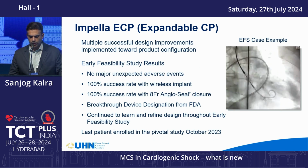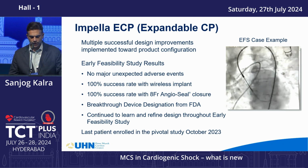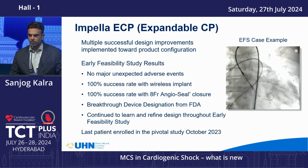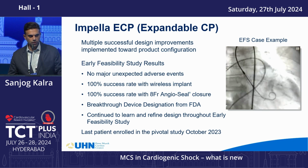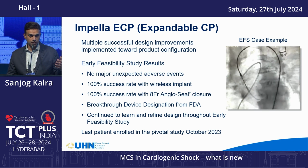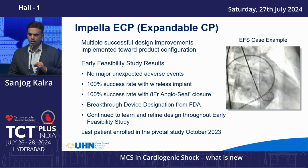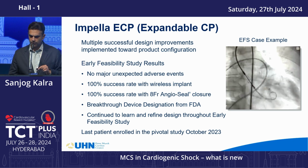This is what it looks like when it's being unsheathed and put into the LV. And this has had a number of successful cases across the US as part of their early experience studies. It seems to be very successful. It seems to be a very efficacious device in the setting of high-risk PCI.